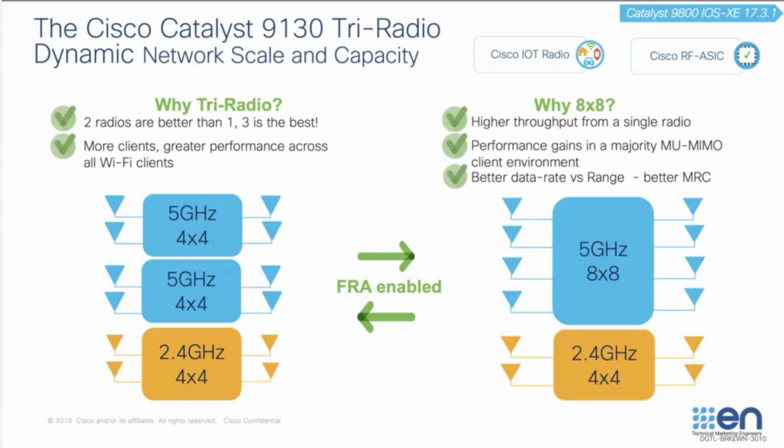So FRA, essentially, allows you to operate these access points intelligently and determine the operating mode of serving radios based on the RF environment and the traffic demands. Your access point can dynamically switch between a dual radio mode, which is the 8x8 5 gigahertz and 4x4 2.4 gigahertz, and the Tri-Radio mode, which is dual 4x4 5 gigahertz and one 4x4 2.4 gigahertz. So FRA is basically giving you the capability of switching between these two modes dynamically, based on what is going on in the network right now.